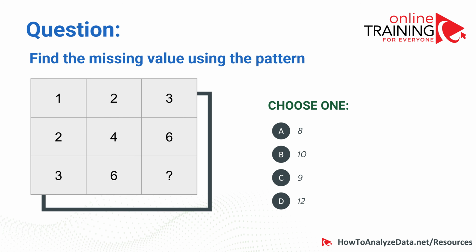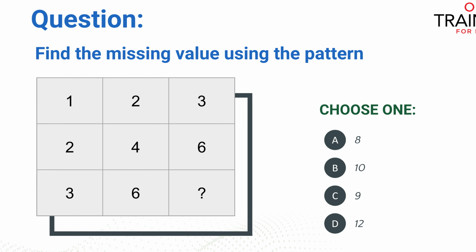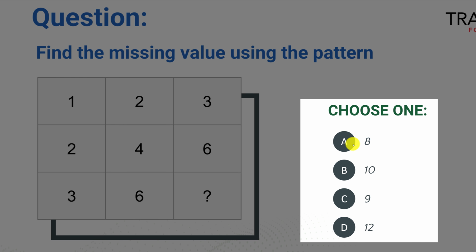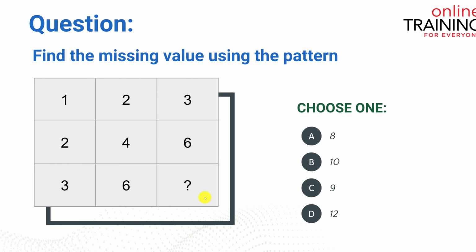Now let's look at the question: find the missing value using the pattern. You see the 3x3 box, and one of the values in this box is missing. So what is the pattern? And there are 4 choices. We have A, B, C, and D, right? And obviously you would have to find the pattern and calculate the value. So what do you guys think is the right answer here?